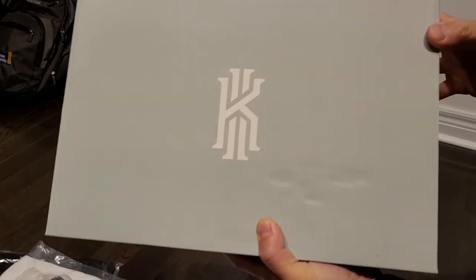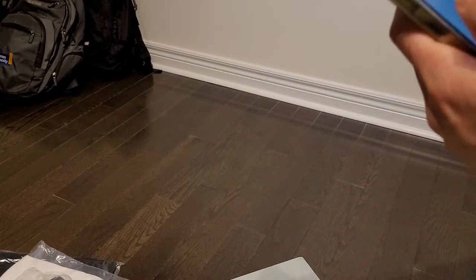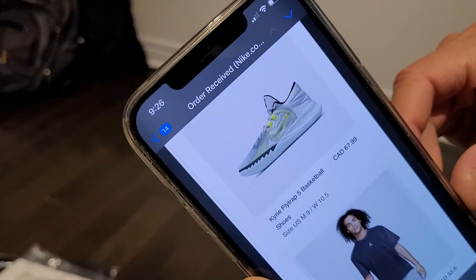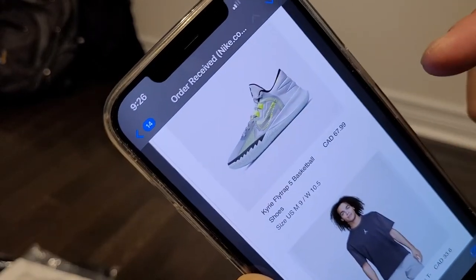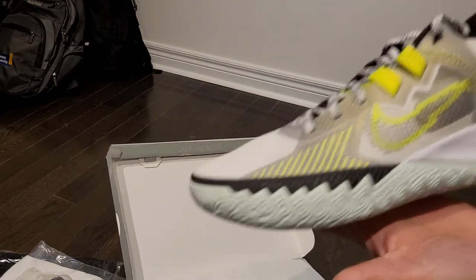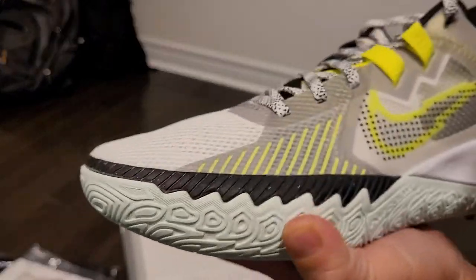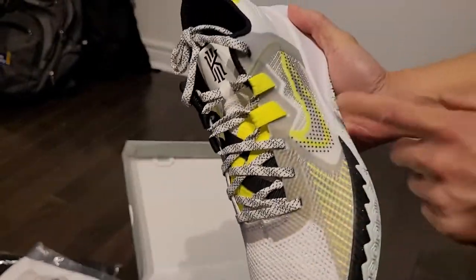And the shoe here is Kyrie Irving. It's a Flytrap 5. How much was it? Here, the Flytrap 5 is $68. I've watched some reviews on it. People are saying it's not that great. I do like the colorway. Again, the colorway is pretty nice. Here, I'll let you enjoy it.